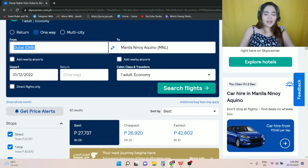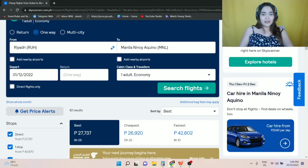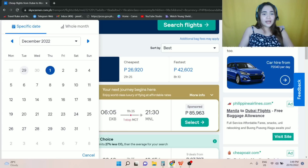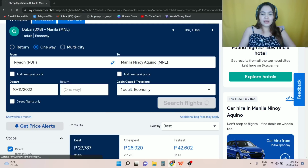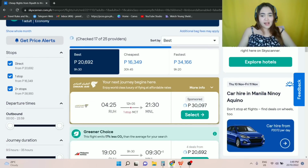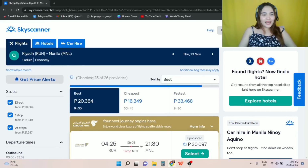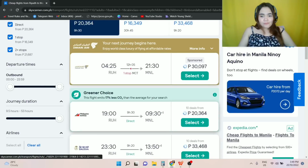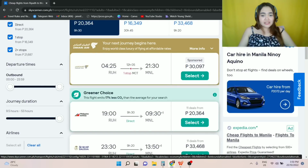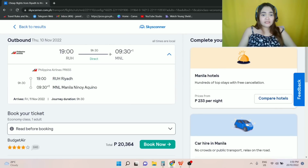Let's check naman Riyadh, Saudi Arabia. So Riyadh to Manila, uuwi ka ng November. Let's say November. Tingnan natin magkano kaya. Philippine peso to, guys, ha. Ginawa ko na lang Philippine peso para mas maintindihan ko din. So we have Riyadh to Manila. Merong Philippine Airlines 20,000. Not bad, 'di ba? Sakto lang. Direct flight Riyadh to Manila.